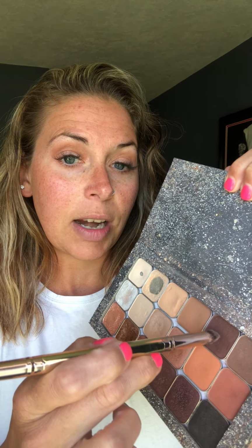So I'm gonna flip around to the tipped edge of my smudge brush, and I'm gonna take it into this color right here called Cocoa, and I'm gonna go right into this corner right here. Now you do not have to worry about making sure that this is perfect. We are looking to just deposit the colors into the corner at this time, and we're gonna use that fluffy end of the other brush to do the rest of the work.